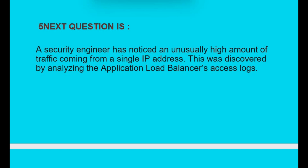Question is, a security engineer has noticed an unusually high amount of traffic coming from a single IP address. This was discovered by analyzing the Application Load Balancer's access logs.